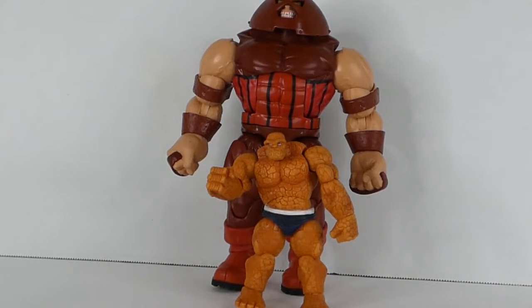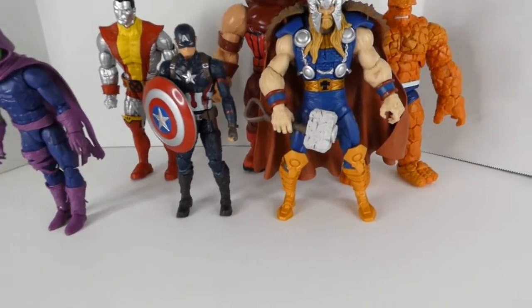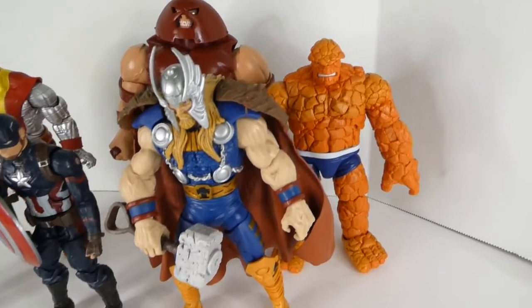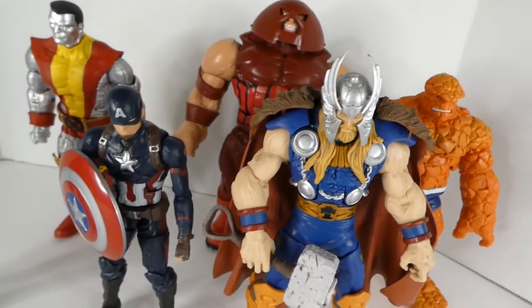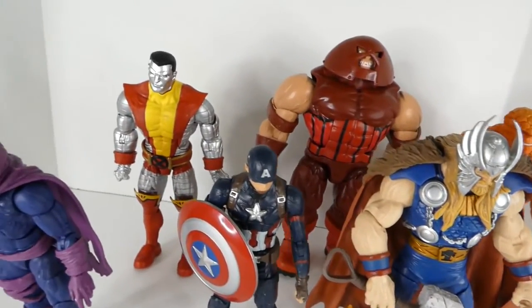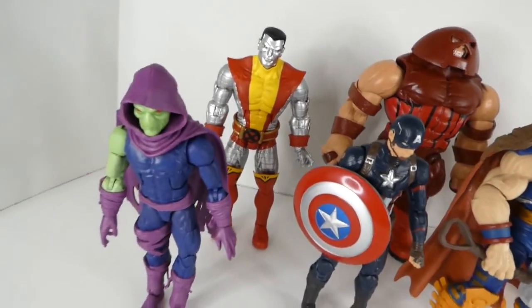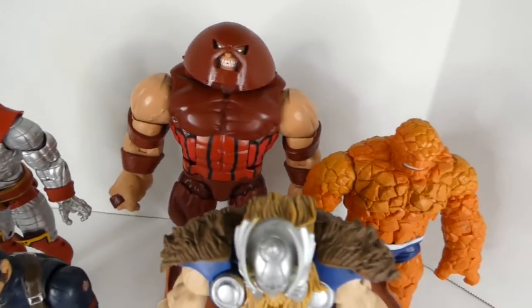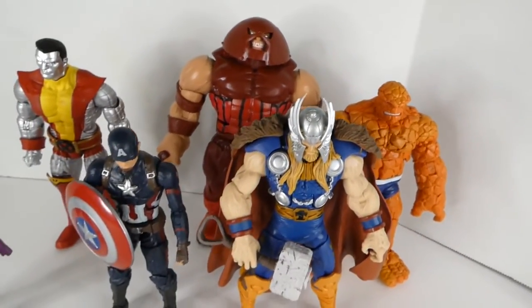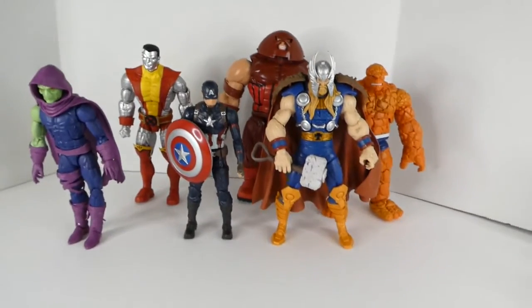Now, like I said, Juggernaut is freaking huge. Look at him here beside the Thing figure I just bought. Okay, I'm just kidding. That's actually the Marvel Universe Thing. But here you can see Juggernaut with several figures, including Captain America from the MCU. Somebody's crying out there. I can tell. I gotta stop this. This is getting silly on my part.